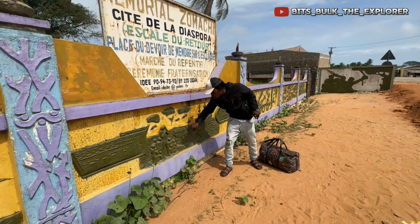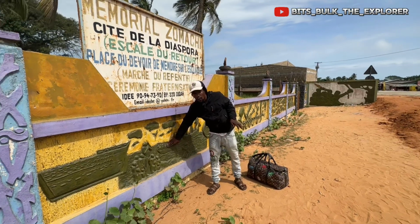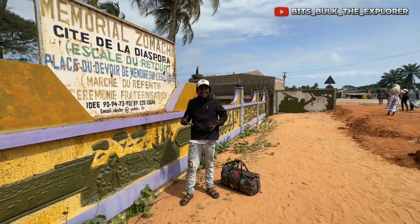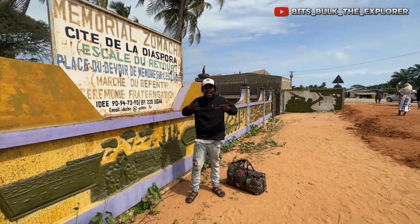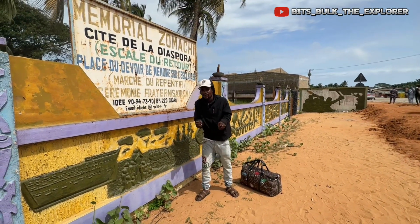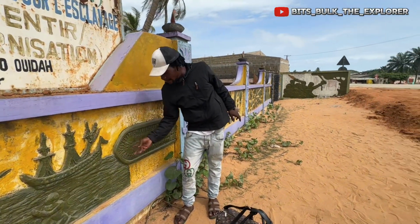There's also a representation of how the slaves are packed inside a big boat. They are always packed together like sardines. The men are kept in one segment and the women are kept in another segment, while the children are allowed to roam about. The men are kept with their faces facing down, while the women are kept with their faces facing up.